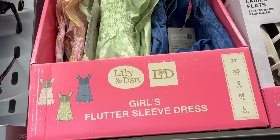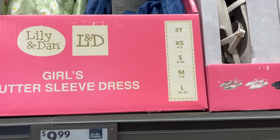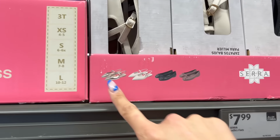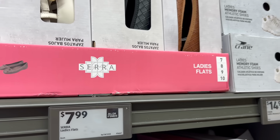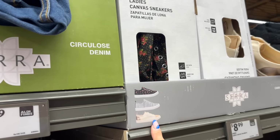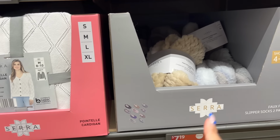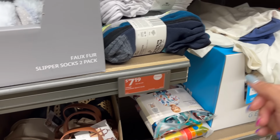These girls' dresses are adorable, $9.99. They have 3T through large, a girl's 10-12. These ladies' flats are cute. Sizes 7, 8, 9, and 10. Oh, there's the denim I saw misplaced earlier. $12.99. We've seen these flats for a while. They definitely just moved a lot of things around. The faux fur slippers, raincoats, all of these have been here for a while.